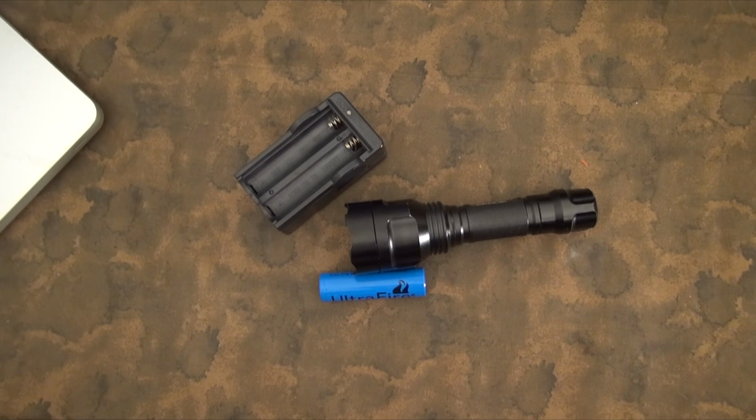I usually check his feedback, and this seller has really good feedback. One of my other members actually turned me on to this flashlight because he bought one and really liked it, and then he showed it to me, and I tested it for about 5 minutes in the complete dark, and it was actually worth the money.